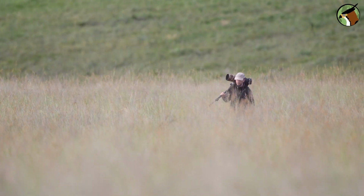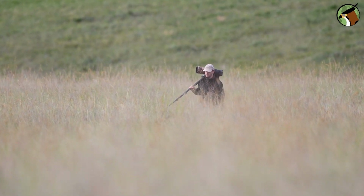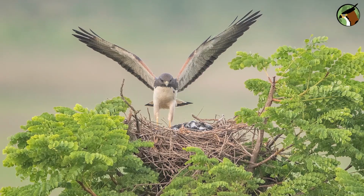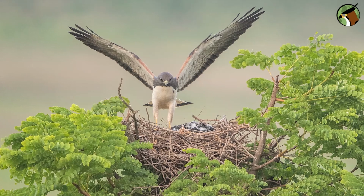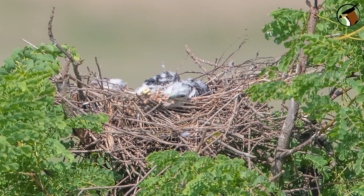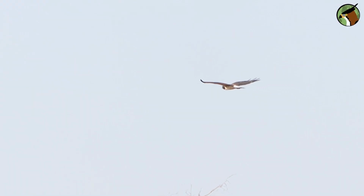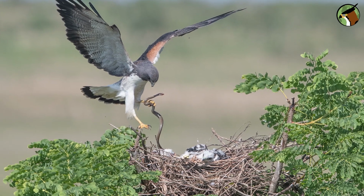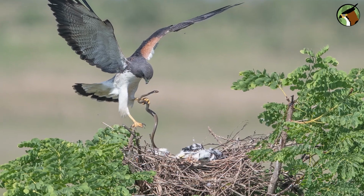In October 2013, Alessandro found the nest in the Serra da Canastra in Minas Gerais, a typical nest of the species, a platform of branches and dry twigs in the crown of an isolated tree. In the nest, there were 2 chicks about 30 days old. During the first observations, snakes and small birds were the main food fed to the nestlings.